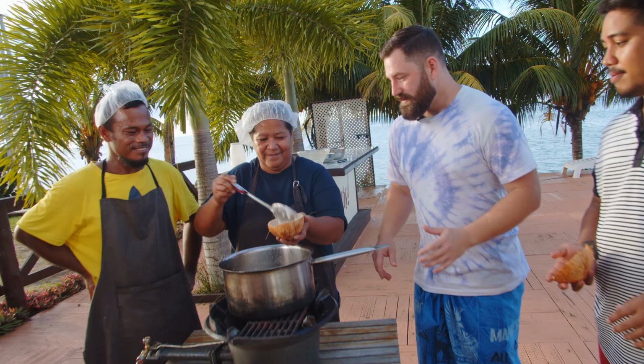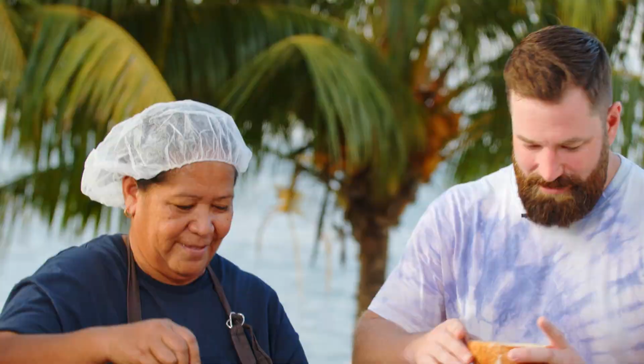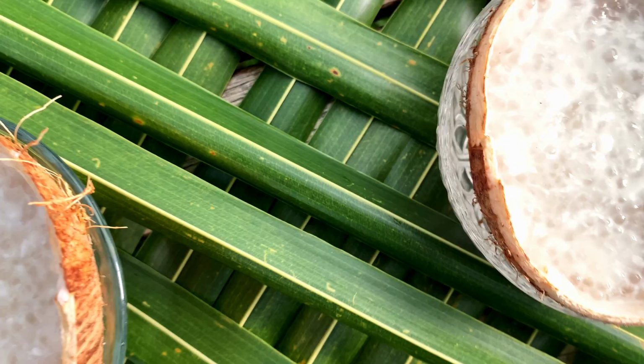So everything we've been cooking with today is from the coconut palm, even what we're using to serve it in today. Let's try it out.